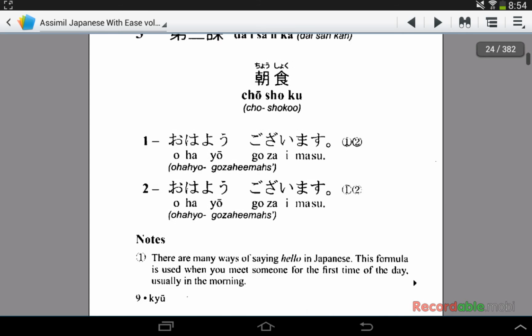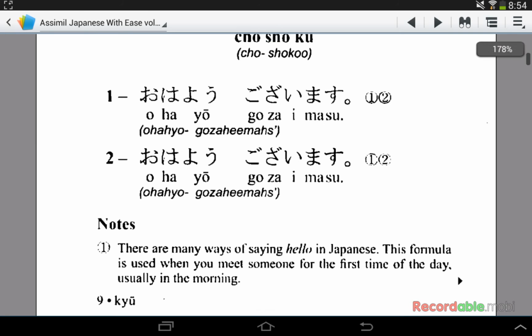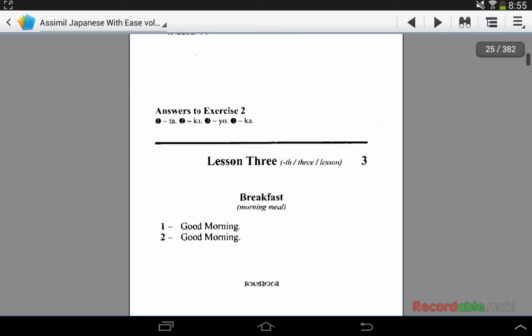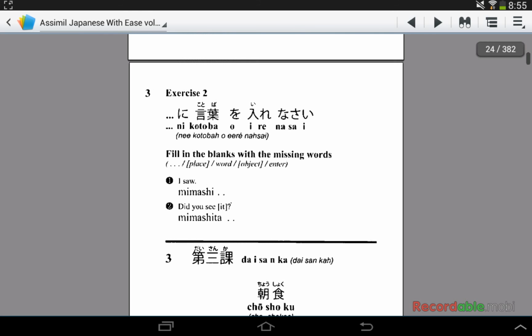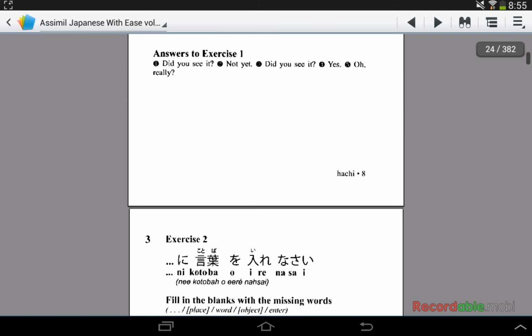Ohayou gozaimasu. Za, za, za, zaimasu. Zu, su, zu. Do you see the difference? Gozaimasu. It's not ohayo. Ohayou gozaimasu. Ii desu. That's great. Is it good? Ii desu. Okay. So, to say hello, ohayou gozaimasu. Zaimasu.